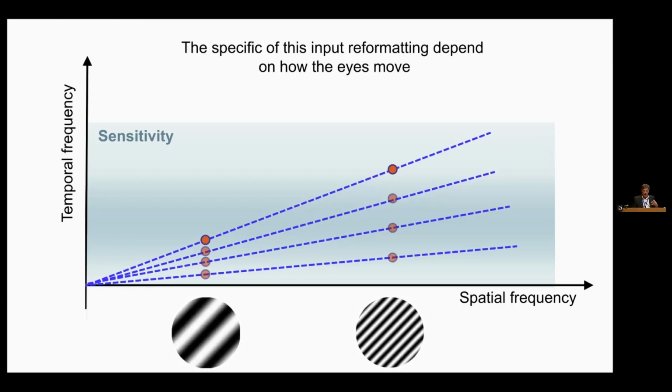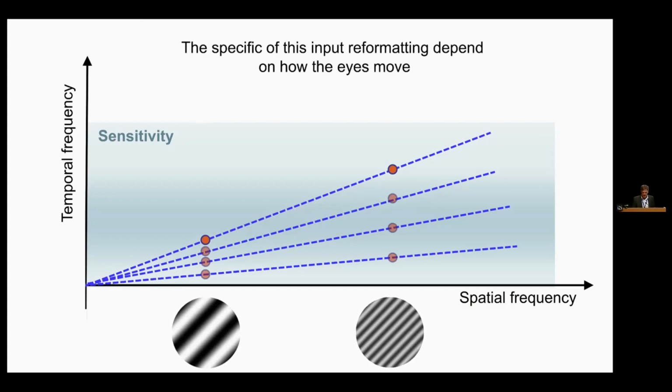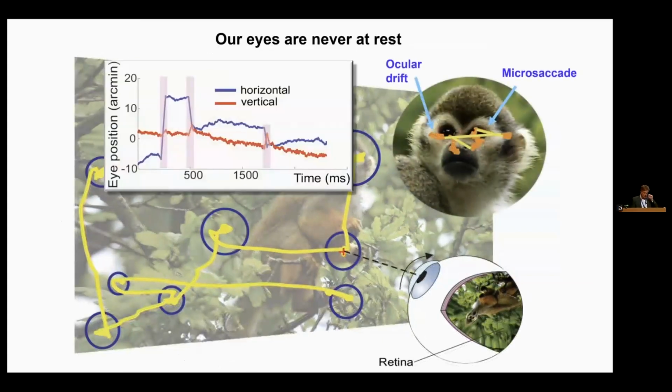Okay, so let's look a little bit at how different types of movements reformat the input to the retina. And to do that, I go back to this slide in which you see the various points of fixation highlighted, and then there are saccades that move from one fixation point to the next. And let's focus on one fixation, okay? So if you have a very good eye tracker and you can follow gaze quite precisely there, you realize that your eyes are also moving during those periods.